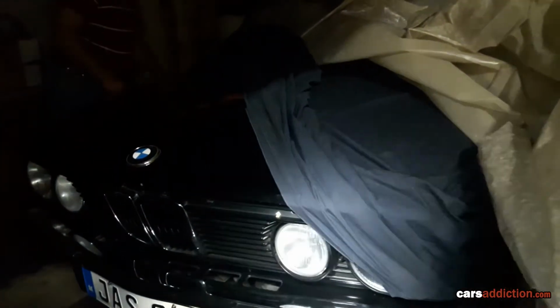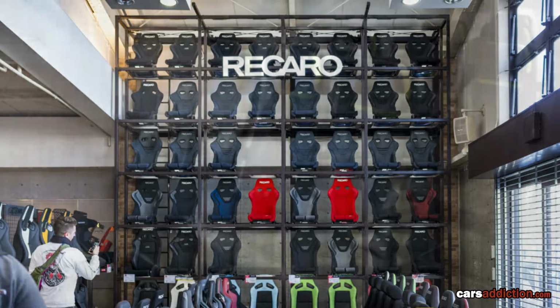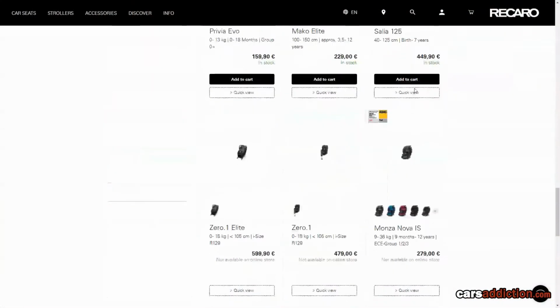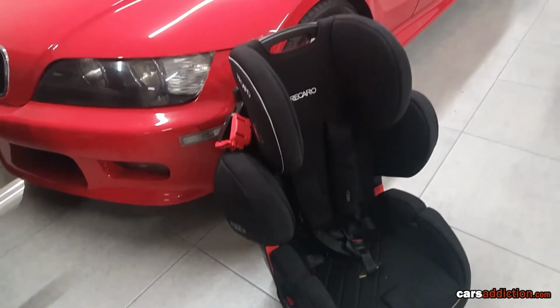Now recently, I was given the task to buy our 2-year-old son his new car seat. Without hesitation, being the petrol head I am, I went straight to Recaro. They do passenger and race car seats pretty well, even airplanes. And behold, they have a whole range of baby and kids car seats, considered one of the top car seats you can buy in the industry. Now this video is all about whether this Recaro kid seat will fit into the BMW Z3.